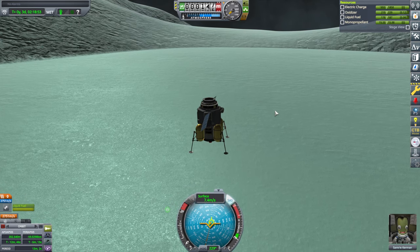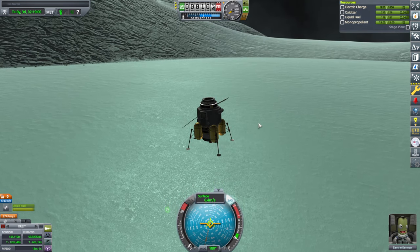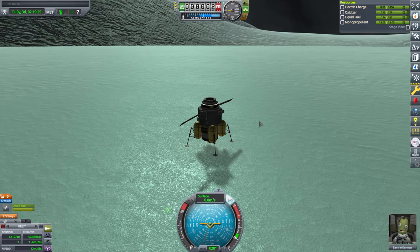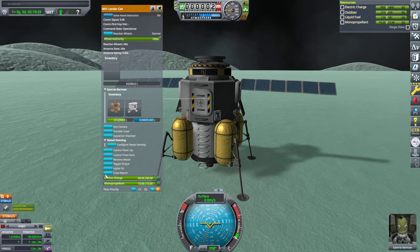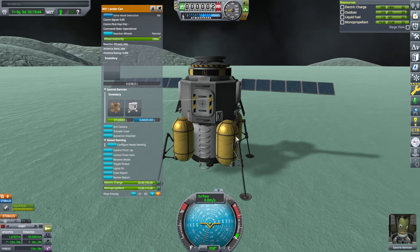Okay. Here we go, setting down on Minmus for the first time in the save. Very gently. Okay, we are down. So, crew report. That we get full science from just by transmitting, so I'm just gonna... Oh, we can't. Okay. Yeah, okay, fine. Deal. Well, okay, we kept that.